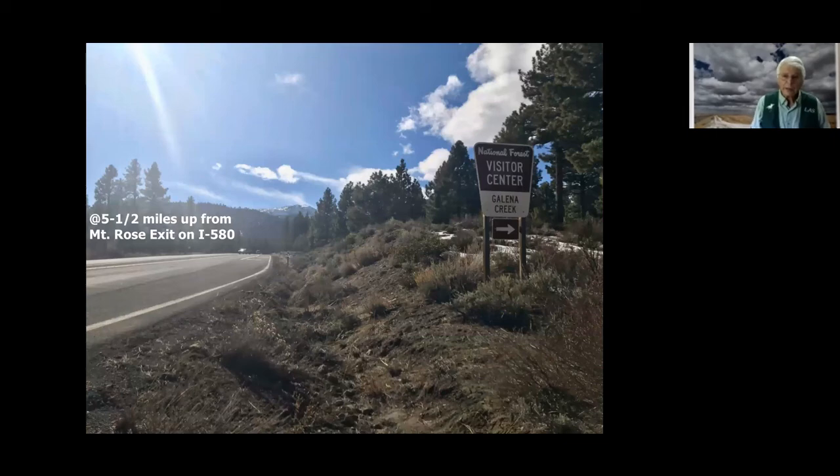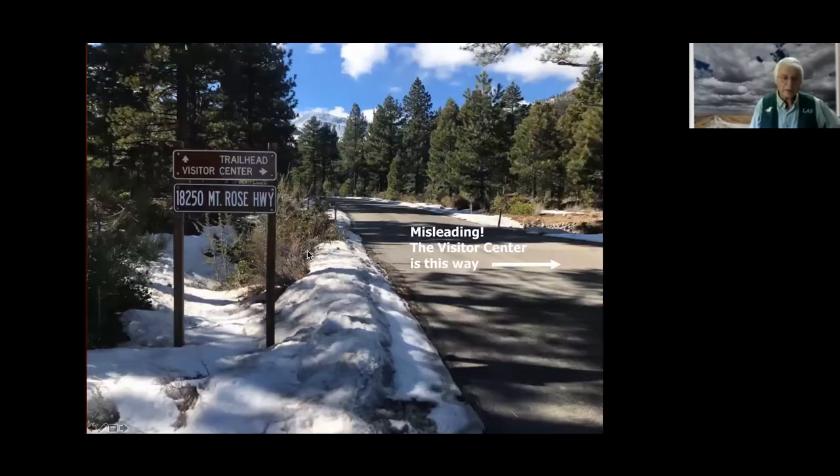If you don't know where the Galena Visitor Center is, well, take what we old timers called Highway 395, now known as Interstate 580, head south out of town to the Mount Rose exit. Get off on the Mount Rose exit, and about 5.5 miles up the road, you'll see the sign for the Galena Creek Visitor Center, and you'll even see a right turn lane there. Get into that turn lane, turn to the right, you'll go through an S curve, and then you'll come up and you'll see this sign. Now, be careful, this sign is misleading. A lot of people see this and they think, okay, the visitor center is straight ahead. That indicates the trailhead. The visitor center is off to the right, this way.